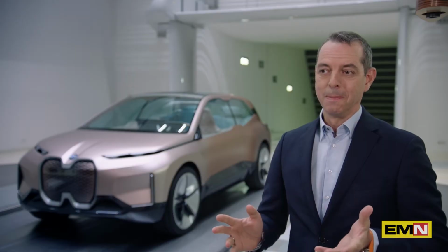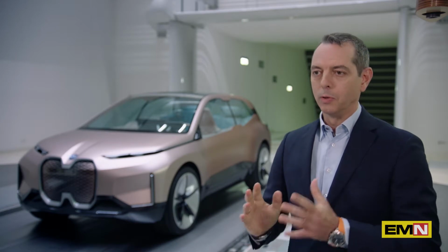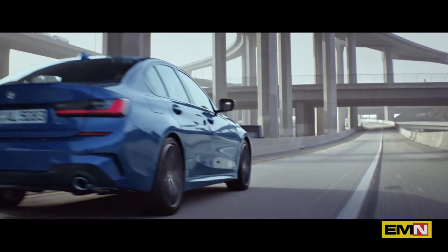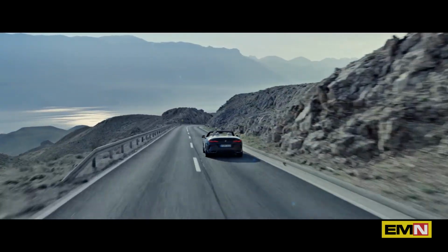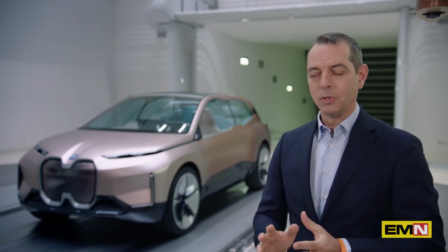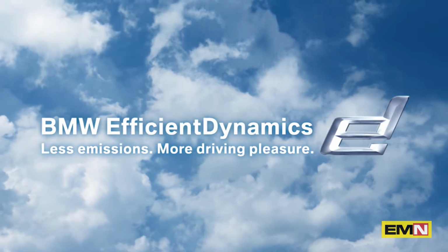If you look it up in the dictionary, efficiency is the ratio of the useful work performed by a machine to the total energy expended. Now, bringing these two bookends together, energy input and energy output, for the maximum benefit of our customer has always been our goal. But in 2007, we moved our efforts to maximize efficiency and dynamics to a new level. The program BMW Efficient Dynamics was born.